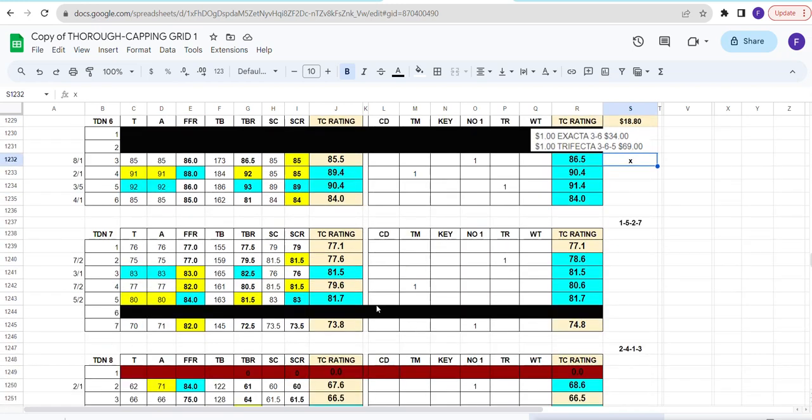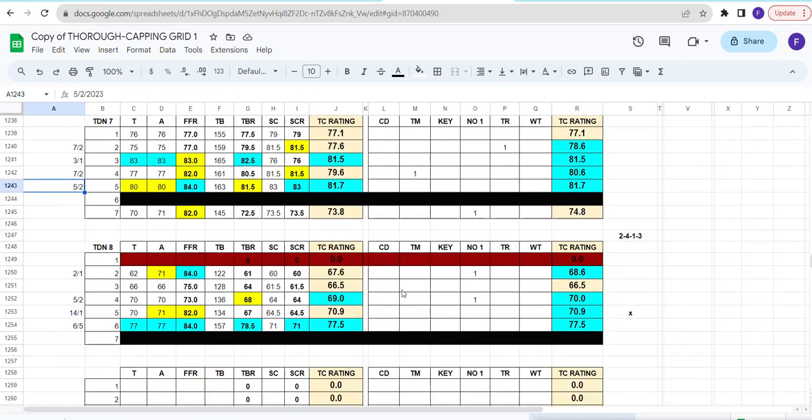Race number 7. Our 4 plays went off at 7-2, 3-1, 7-2, 5-2. No win value, nothing risked, hypothetically. And the 1 horse did win the race. So we didn't have the winner in that race, 1-5-2-7. And then race number 8 was 2, 4, 5, and the 6. There was 1 horse, the 5 horse, that did present 14-1 value. So that would have been worthy of a $2 bet. And the 2 horse ended up winning the race at 2-1.